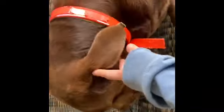Number seven, monitor their pain levels. If they're whining or crying or rubbing their stomach on the ground because it's hurting, you should make sure that you notify your vet, because this can open the incision and you don't want your dog to be experiencing pain.